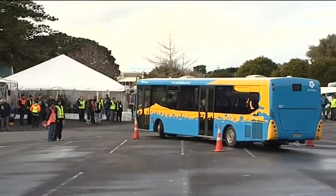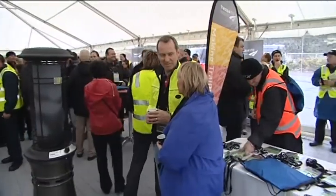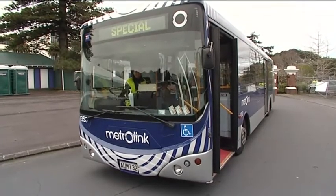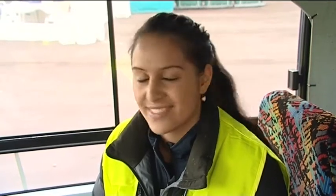The competition is going well, with the drivers getting the hang of the difficult course. And during a break, Jess gets a chance to put her new skills to the test. All right, Jess, this is your big moment. Yep. You've seen how the course is done out there, so we want to stay away from all the cones, obviously. We'll go out and do it. Awesome.